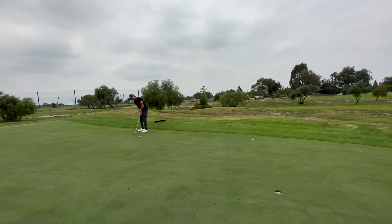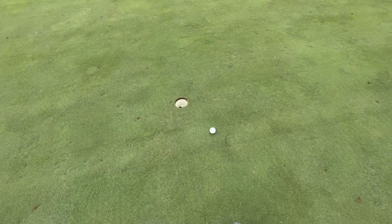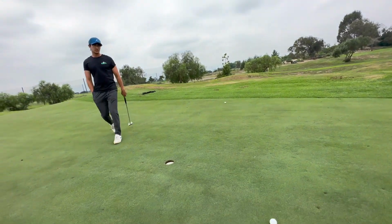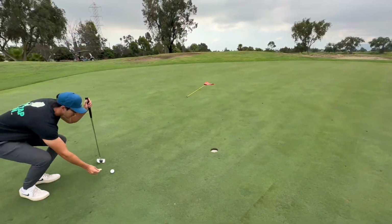I don't know what that is about. It's hot. 5 steps away. Mike's a little hot, and he'll have that remaining for his par. You can mark it or finish it, whatever you want.